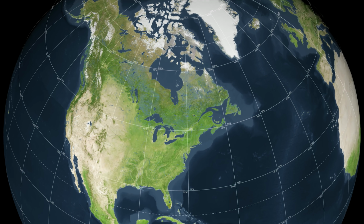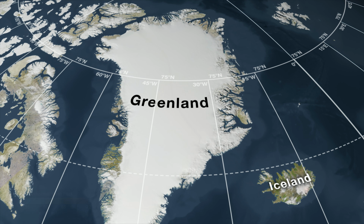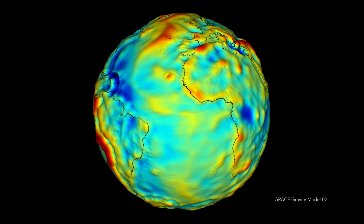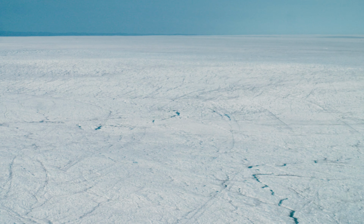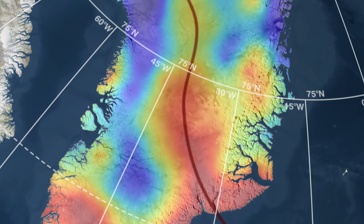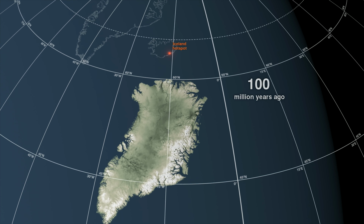Now, a NASA scientist and her colleagues have used anomalies in Greenland's crustal magnetic field to derive its geothermal heat flux. The researchers also analyzed gravity data and other geophysical information to effectively peer beneath Greenland's kilometers-thick ice sheet and into the crust itself. What they found was a thermal track in Greenland's bedrock that records the motions of a continent over geologic time.